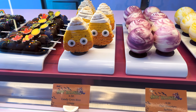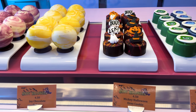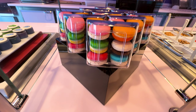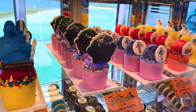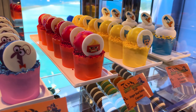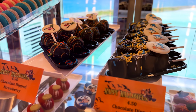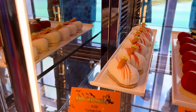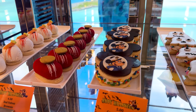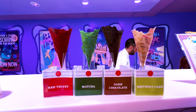Signature treats include candy-filled chocolate memory orbs and colorful cupcakes that pay tribute to the film's emotional characters. Joy, lemon; sadness, blueberry; disgust, pistachio; anger, red velvet; and fear, bubblegum. Other specialties include macarons, cake pops, handcrafted truffles, designer cookies, chocolate brownies, and assorted candies. You can even pick your cone of red velvet, matcha, dark chocolate, or birthday cake.